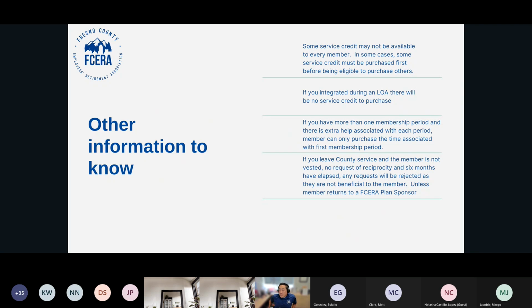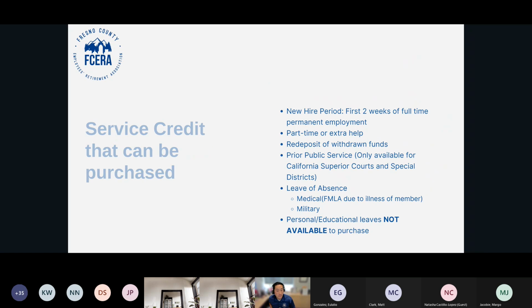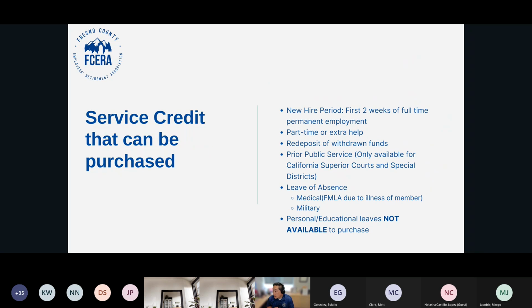So, other information to know. Throughout your career, if you're looking at all these different service credits, every member in Facera has a different case, meaning that some service credit may not be available to you but may be available to another member. So just keep that in mind. Not everybody is eligible for all the service credits I put on this slide throughout their career.